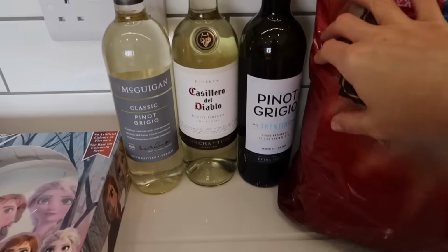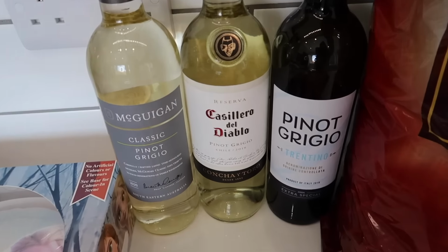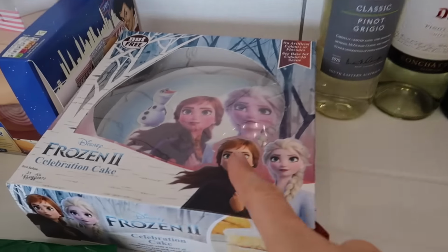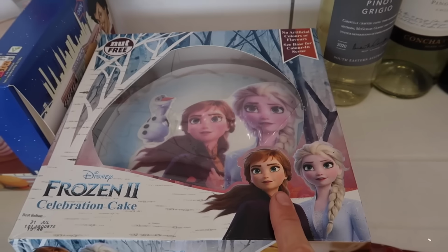We've got 3 bottles of lockdown juice. I know technically lockdown is releasing in some places in the country, but in Wales we're still reasonably locked down, which brings me to this cake, which is not for my teenager. This is for the second celebration that we're having this week.